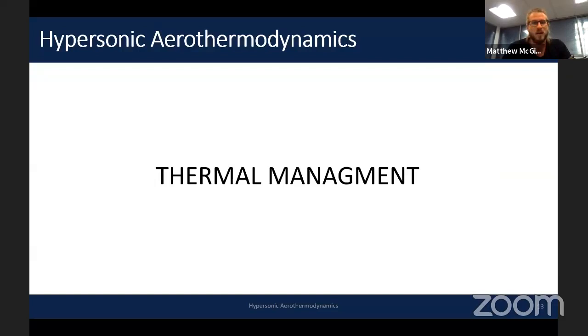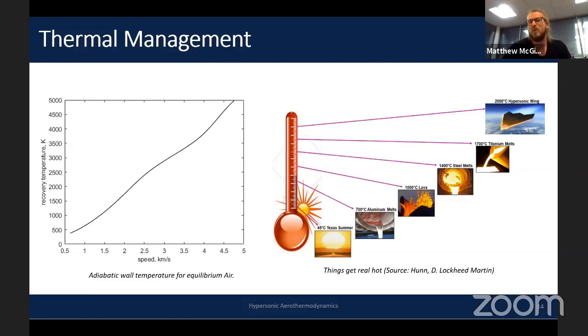Thermal management. If we think about what the possible temperature of our material could be, it's nearly the post-shock temperature. There's a small deviation from that, but it works out about linear: 5 kilometers a second is about 5,000 Kelvin, the possible temperature that you could get to at the surface if you actually reached equilibrium. But we obviously have some cooling mechanisms involved.